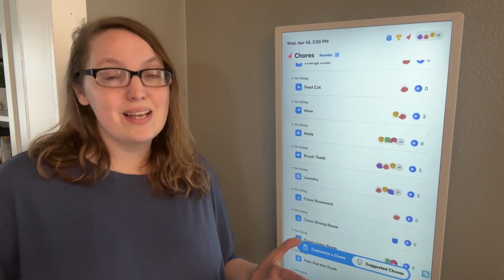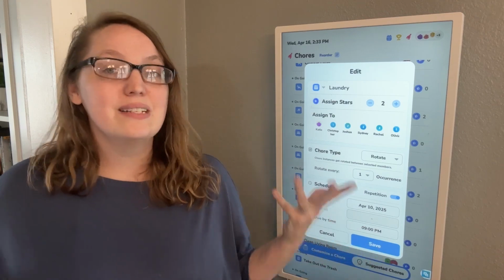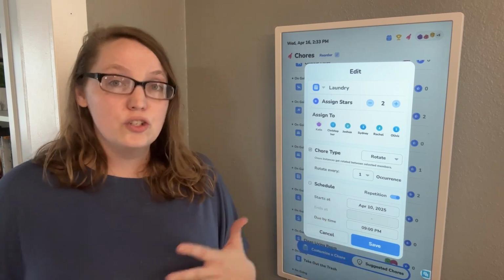You also can do it for things that you want to regularly rotate through. So for instance, laundry is one of those things in our family. Everyone in our house does laundry, but we are oftentimes fighting over the laundry machine, or sometimes there's days where laundry's not getting done when it should get done.